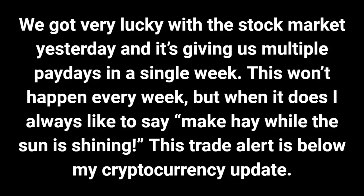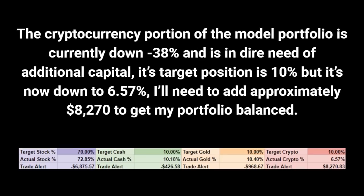The trade alert for today is later on in the video after we do a quick update on our cryptocurrency positions. The cryptocurrency portion of the model portfolio is currently down negative 38% and is in dire need of additional capital. Its target position is 10%, but it's now down to 6.57%. I'll need to add approximately $8,270 to get my portfolio back to balanced, and this is based on a $250,000 portfolio.